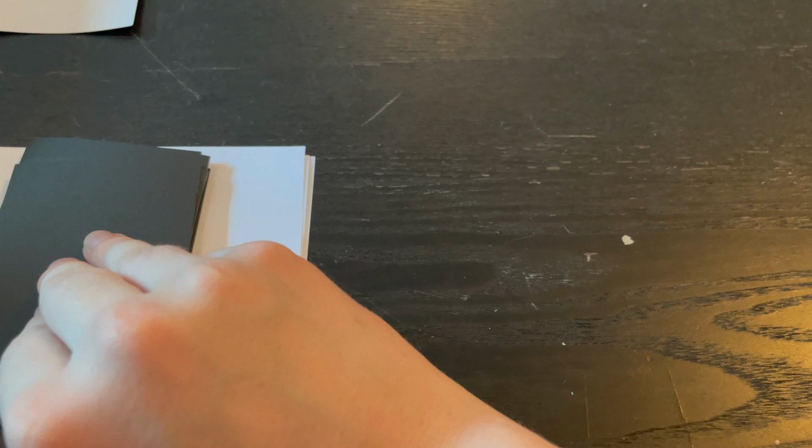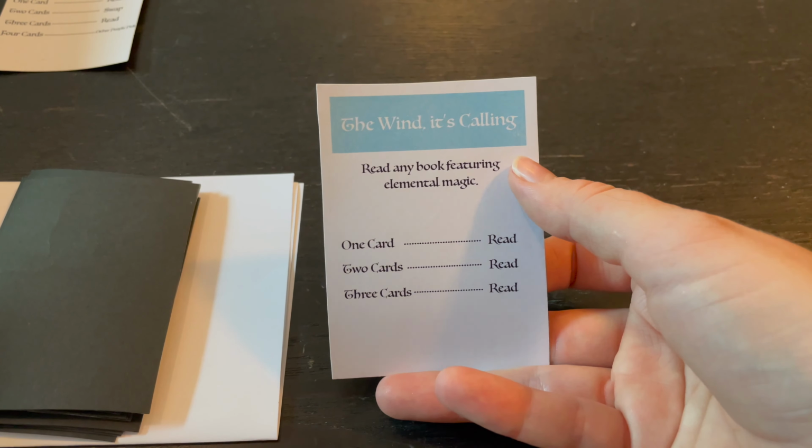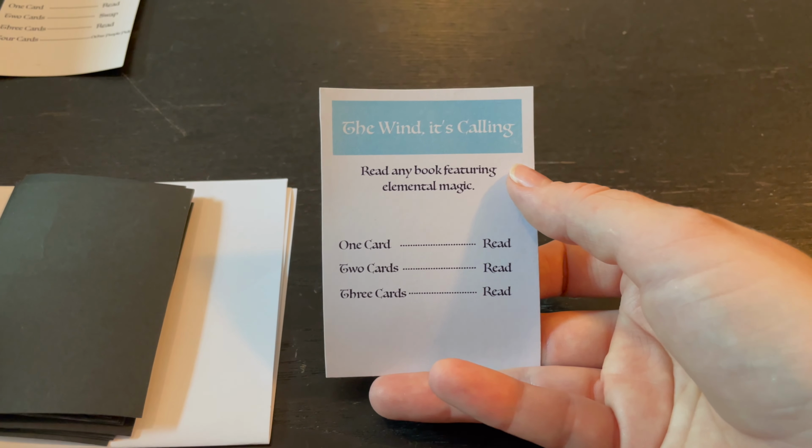Card number 7, and we have The Wind, It's Calling. Read any book featuring elemental magic. Ooh, this will be fun. Okay, so I've just drawn The Wind, It's Calling, which is to read a book featuring elemental magic. The way that I'm using elemental magic may not be the most straightforward way of using elemental magic, if you know what I mean.